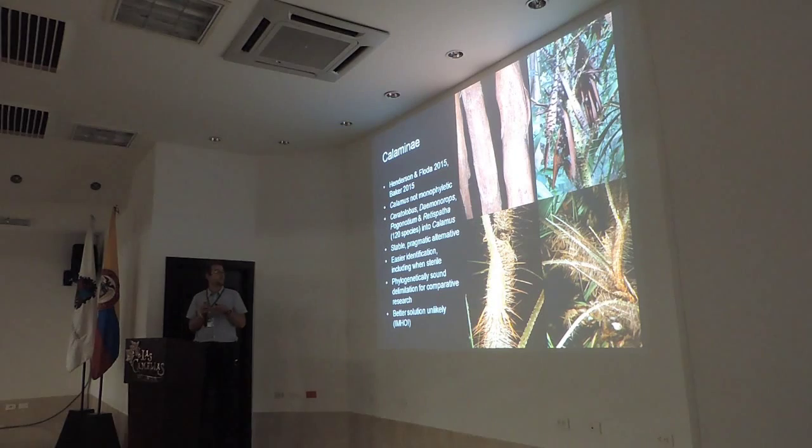It's not universally popular, but it can afford easier identification, especially when it's sterile. It would be nice to be able to do this on the basis of a better phylogenetic tree, and we're going to work towards that. But I suspect that even when we do have a better phylogenetic tree, there won't be a more appropriate solution.